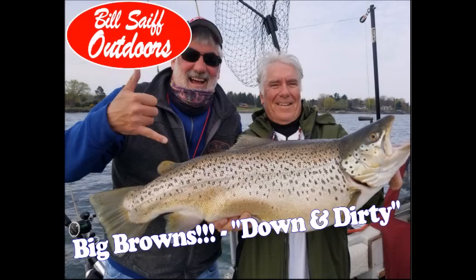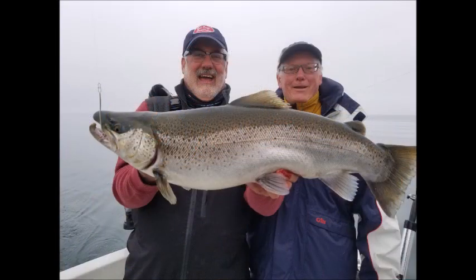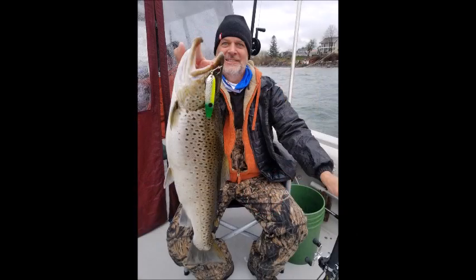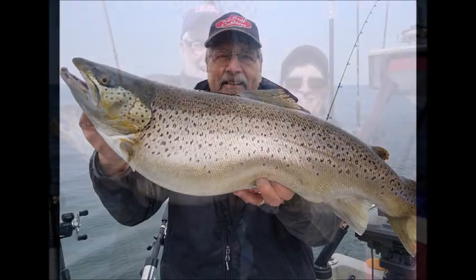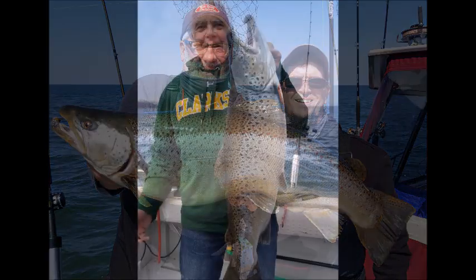When water conditions are murky, it's time to get down and dirty on brown trout. Under these conditions, all spoons are not created equal. Today, the BSO team is fishing Salmon Candy and Michigan Stinger to put big browns in the box for our clients. It's imperative to pick the right colors and be in the right location. Fleet coordination definitely helps with this, as you'll see in today's video.